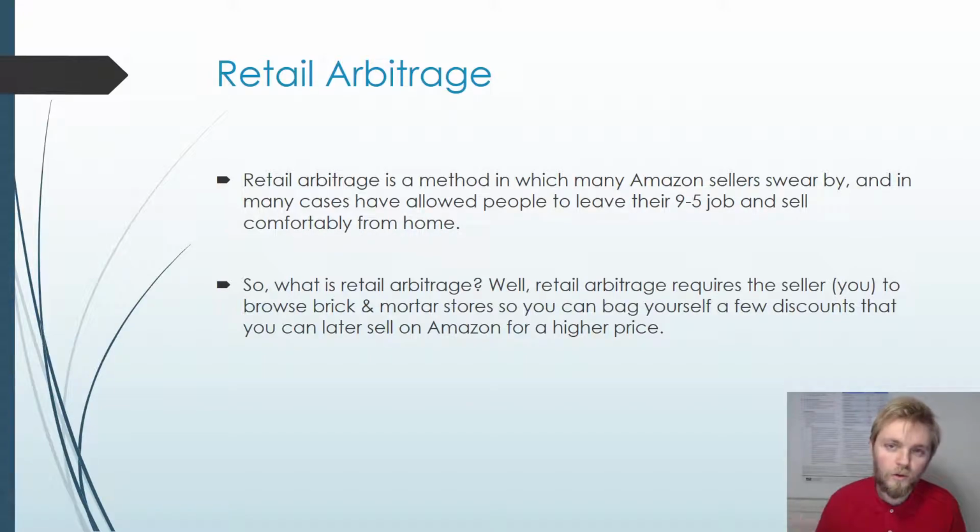Retail arbitrage requires you to browse brick and mortar stores. If you don't know what brick and mortar is, it just means a physical shop. So you're going to be browsing stores, typically like Walmart, Costco, Asda, any big brand, big branch. And you're going to be browsing the discount section, and then you're going to check on Amazon to see how much it's selling there. If there's profit to be made, you're going to buy it for a discount and then send it to Amazon, and then Bob's your uncle, and you can make some profit.